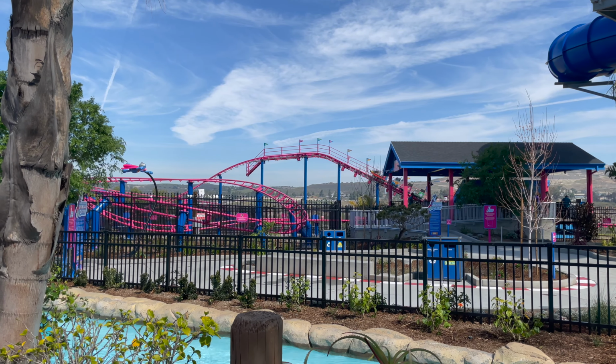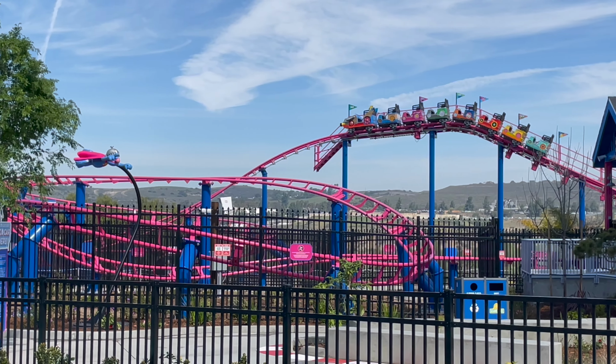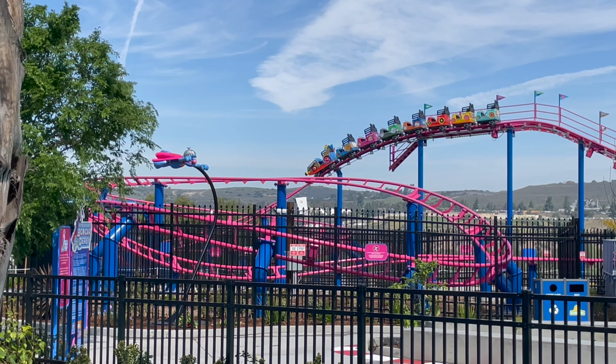Super Grover's Boxcar Derby is the new family roller coaster that SeaWorld has installed at Sesame Place. Let's take a look.